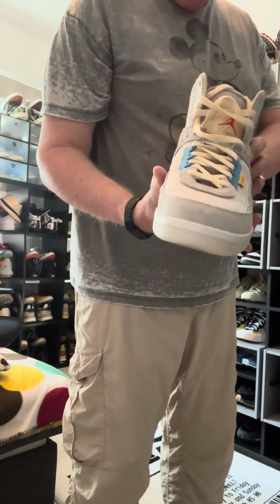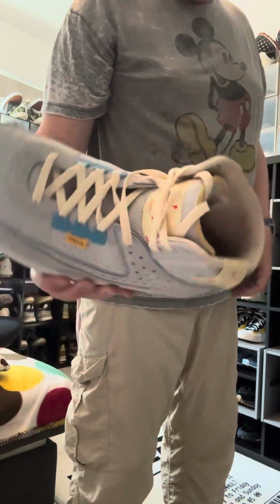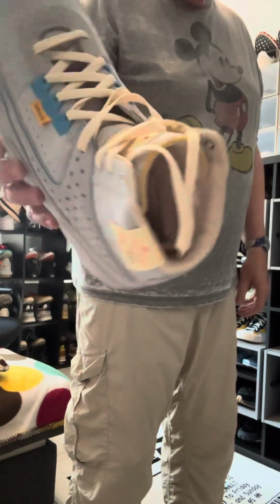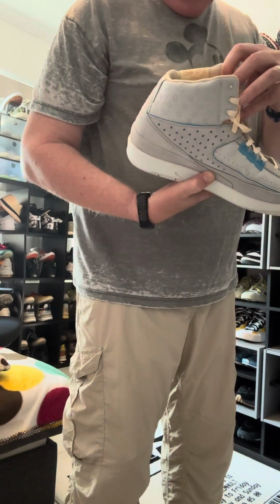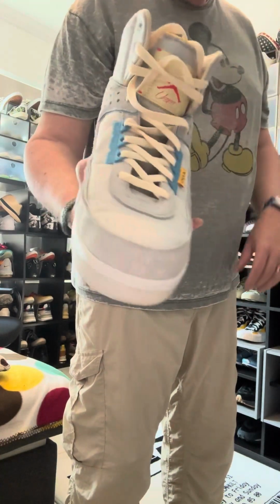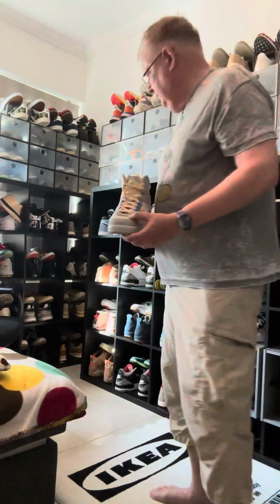So depending on the sizing, 13, maybe 14, maybe go up a little half size if you could. But at my level, they don't do half sizes after 13s. They do full sizes, so it's a full size jump at that time. This one, I happen to have got a 13, and 13 fits pretty well on this one. So that's the shoe, Union LA Jordan 2.